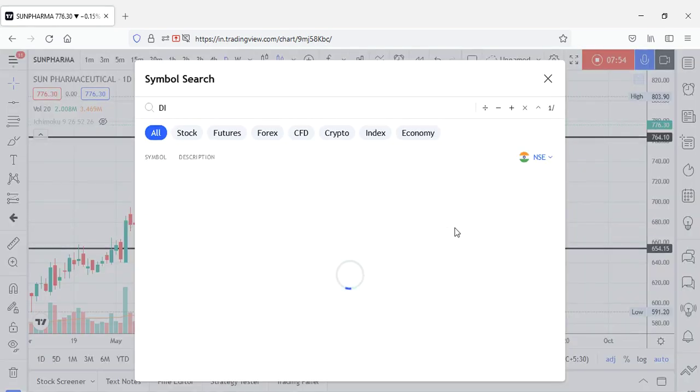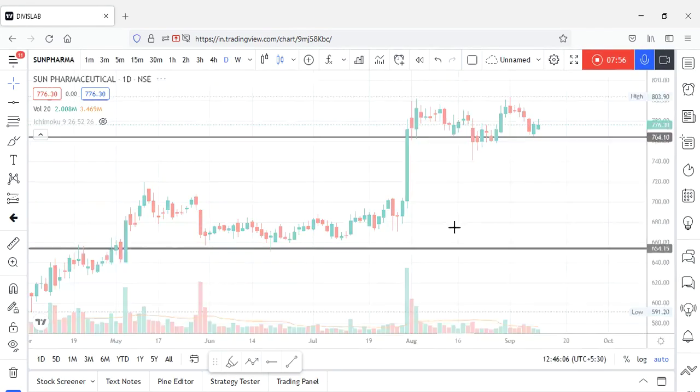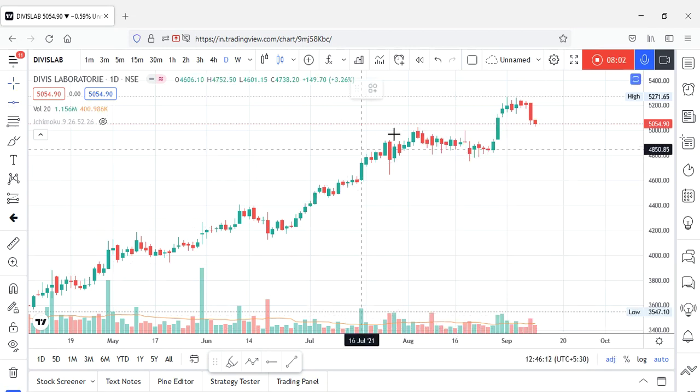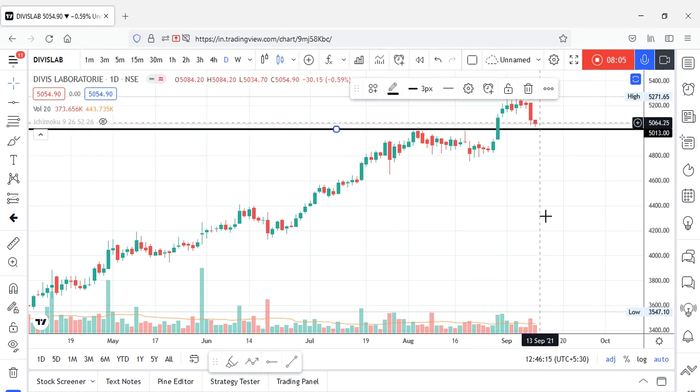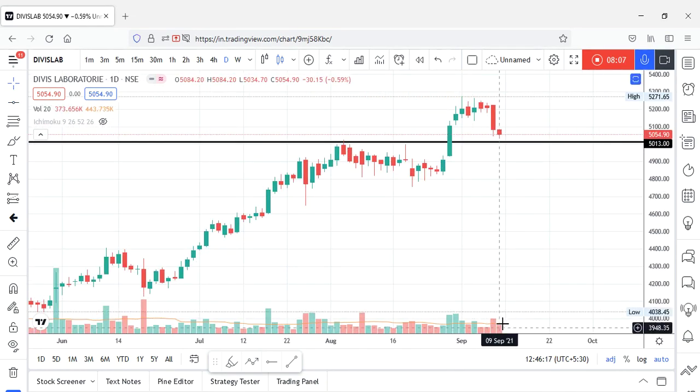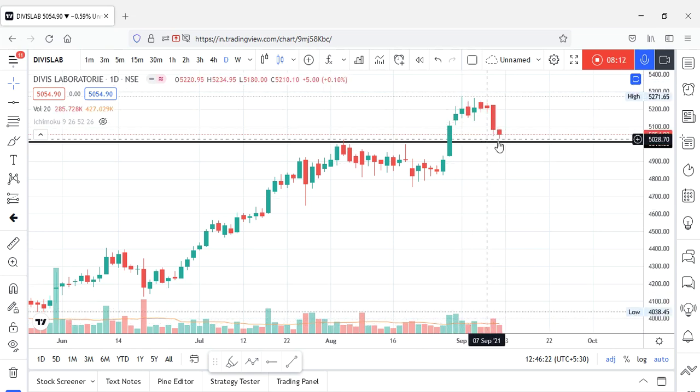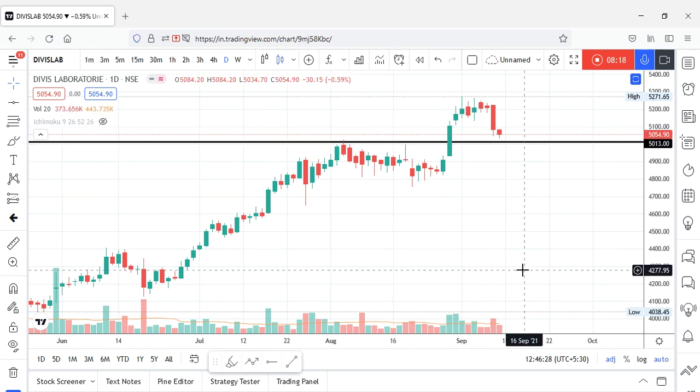The second stock on my radar in the same space would be Divis Lab. Now if you can see here, the stock has given a previous breakout and is trying to retest the breakout, and look at the volume diminishing on the red candles. So I think we may see good traction if the 5000 levels are held in Divis Lab. If 5000 levels are held, we may see some sort of pullback, and prices may inch towards 5300 odd levels. So Divis Lab would be another stock on my radar.